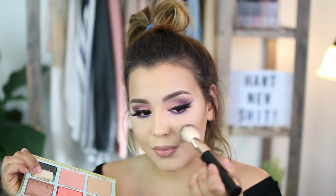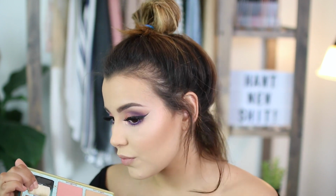For blush today, I'm definitely wanting to try something a little bit more on the peachy side. So I am gonna take California from this palette, and I'm gonna take it on an angled brush, and I'm gonna pop it on my cheeks. Oh, the gold flecks go away once you start using it. Sad.